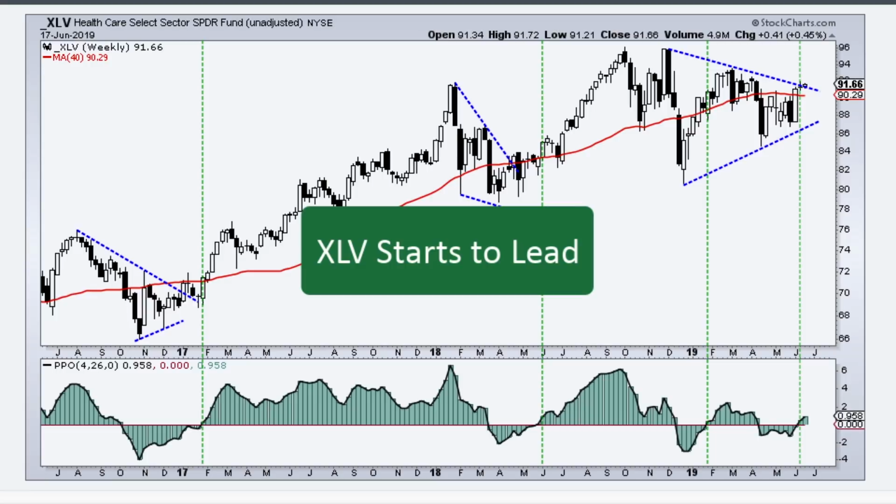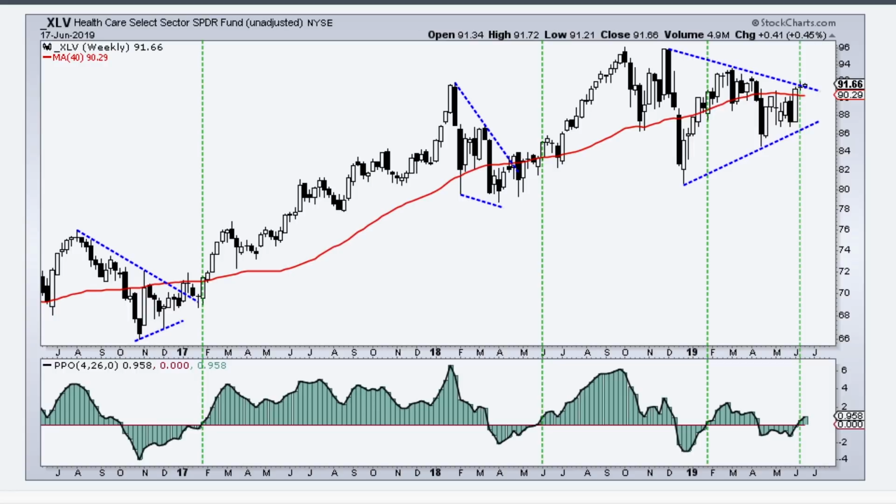So one of the biggest developments over the last 2 weeks or so has been the resurgence of the healthcare sector. And first we saw medical devices making big moves. We saw some select stocks from the healthcare sector making moves. And we saw biotechs make big moves yesterday. So let's check in on this. So first, I've got a weekly chart for the healthcare SPDR XLV.